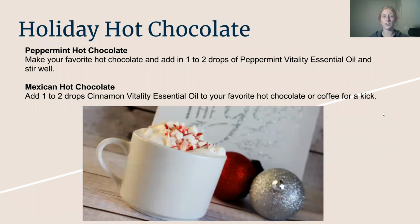If you prefer something a little more spicy, you can add cinnamon and make some Mexican hot chocolate, or even coffee. You can put it in your coffee too. Yeah, even for a Mexican hot chocolate, you could add a little bit of black pepper and cinnamon, and cardamom. It would be more like a chai Mexican hot chocolate.